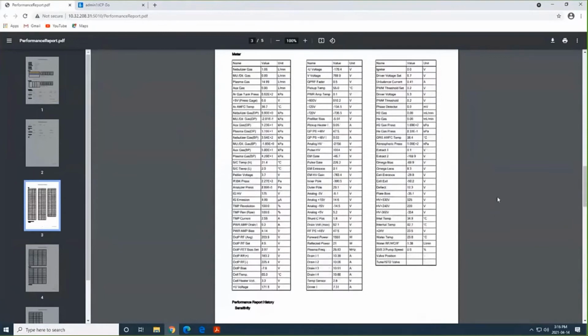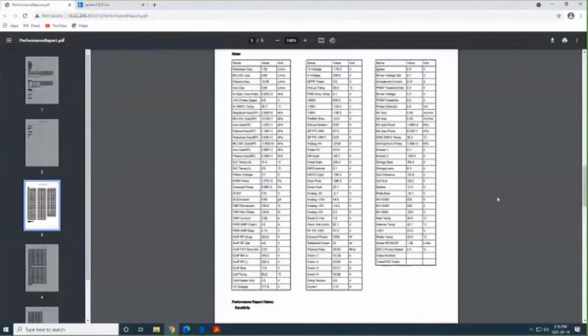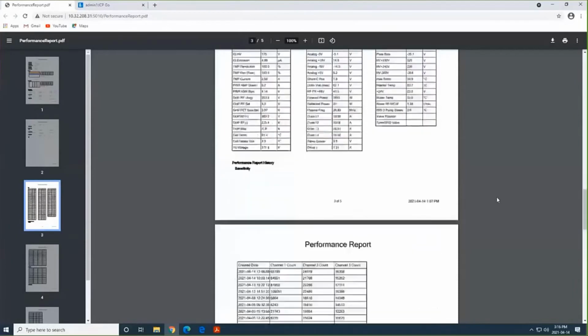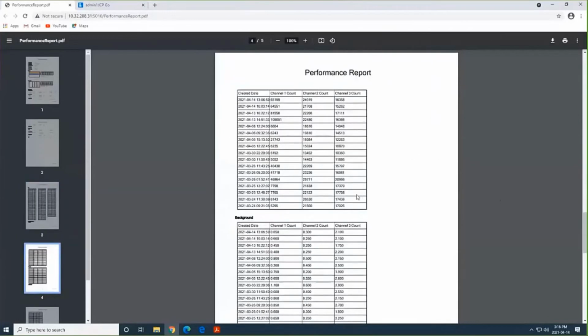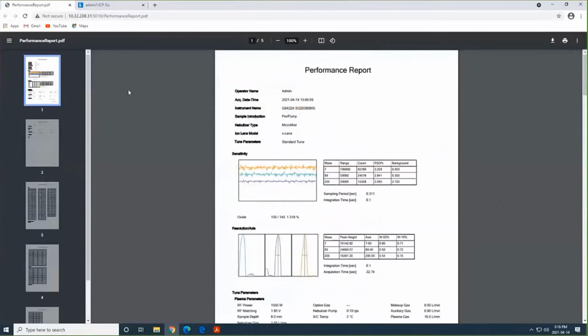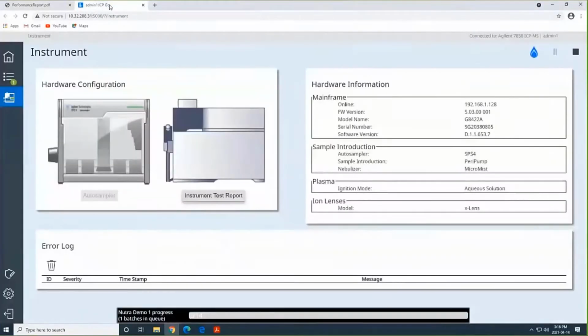For some reason down the line, if things started to look a little erroneous, then a service engineer could look at this data and say, oh yeah, it looks like this parameter has changed. This is how we're going to address to resolve that problem. And then it also takes a snapshot of all the previous performance reports, so you always get this historical data. Once this performance report is complete, then we know that the instrument's healthy, and we know that we can start creating batches. So let's do that.